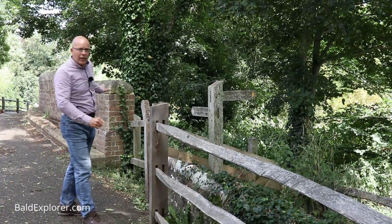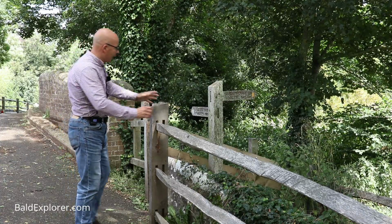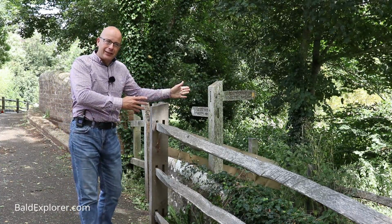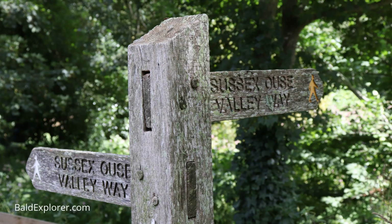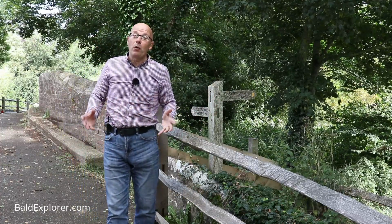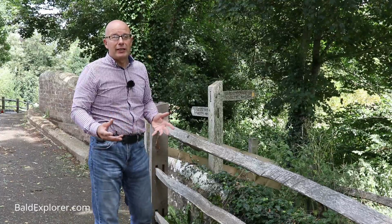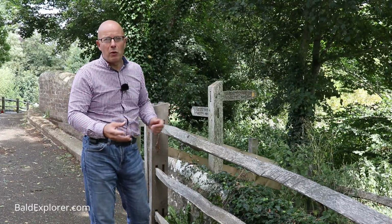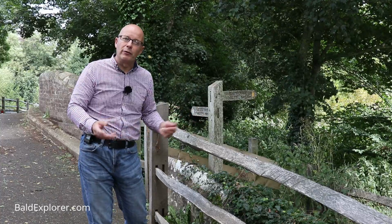There's another bridge here, but I'm not going over that, unfortunately. I'm actually taking this turning here, fortunately. It's the Sussex Ouse Valley Way, which it says on the signpost there, and it's going to take me along. It's a very popular route. In fact, this whole area apparently is very popular with visitors, especially in the summer, because obviously there's lots of wildlife and lots of different species of plants and things for people to see.